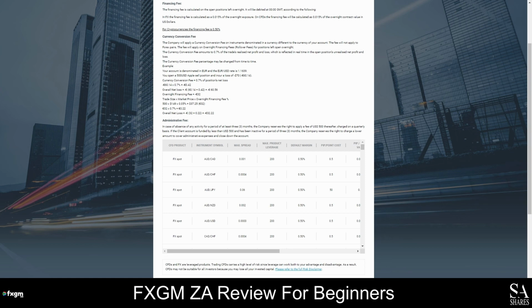In general, your trades can be leveraged by up to 1 to 200 when trading with FXGM. If you do plan on trading with margin, please remember that you will not only be exposing yourself to better market opportunities, but also far greater financial risks, so be sure to use margin responsibly and only within the limits of your budget.